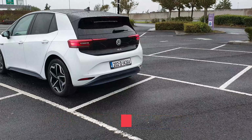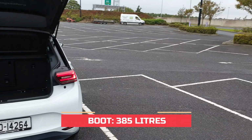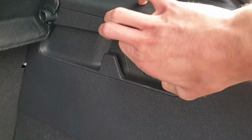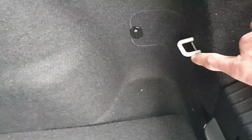To the boot, and the ID.3 has a decent amount of space back here. It comes in at 385 litres, which is a tad bigger than the Golf's. It has everything you need back here: a 12-volt socket, shopping bag hooks, tether points, and the charging cables can be stored below the boot floor.